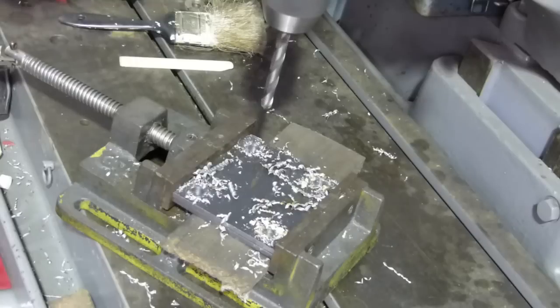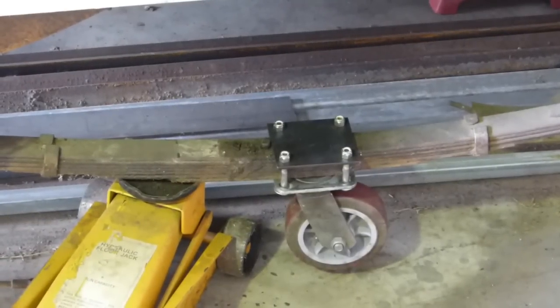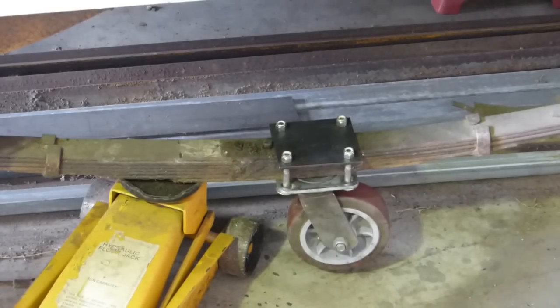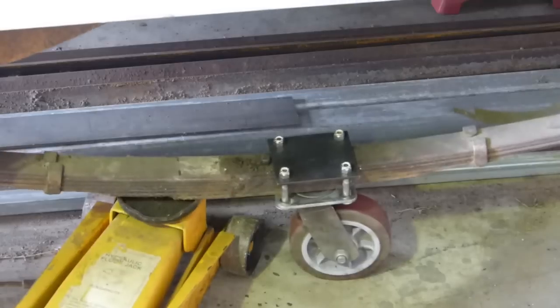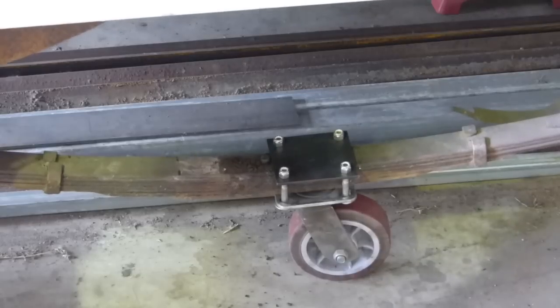Okay, job done. Now let's go and get it over on the Chevy and we'll bolt them up. Well, there you go, that's the idea. We've put the plate and the wheel just behind the centre bolt, just because it was a flatter setup. And when we let the jack down here, there you go, we have a little wheel. I've got to do the other side yet, but that's the go.